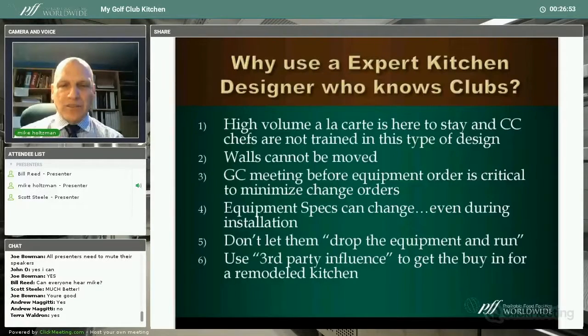There has to be a GC meeting before equipment orders to minimize change orders. Just to let you know, 50% of the profits come from change orders for a construction company. They're anticipating us in our designs to make mistakes. Because when we make mistakes and we come in to plug in that new fridge and there's no plug there, they look over at the owner and say, there's no plug, that's a change order, it's $500, I got to rip out the drywall, and somebody forgot it. So we got to make sure those things get checked.